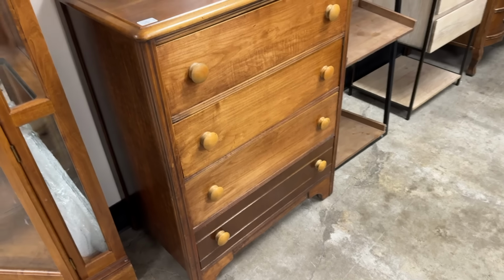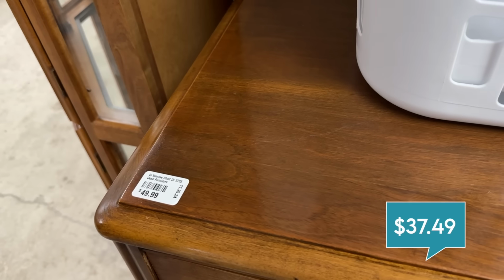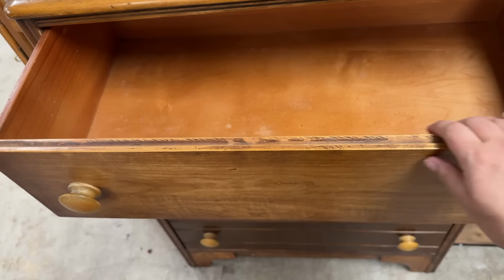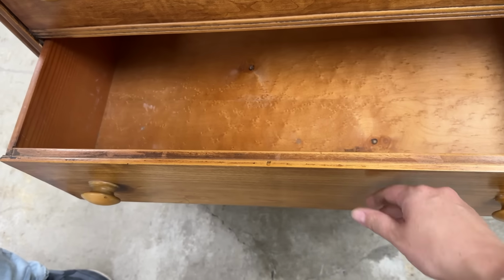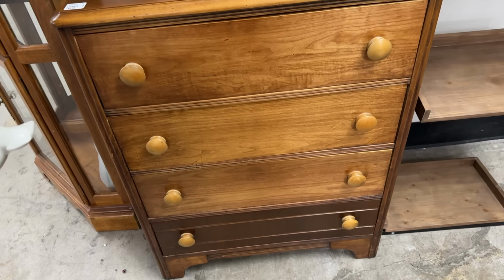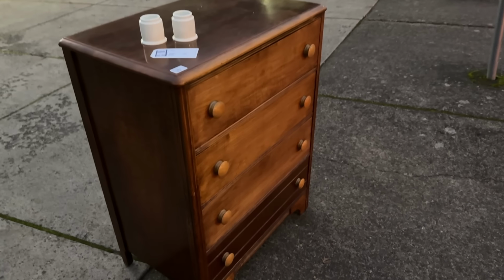We're loving this vintage dresser. It's in really good condition. It's $49.99 and it's 25% off of that. And the drawers slide really good and they're not too dirty inside. Yeah, I think that's a really good buy. It's white tag, and I think it's 25% off. Yeah? Yep, 25% off.